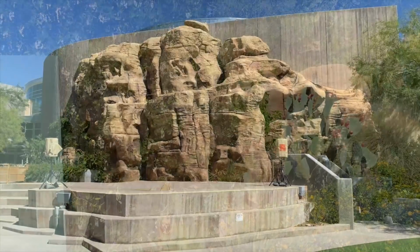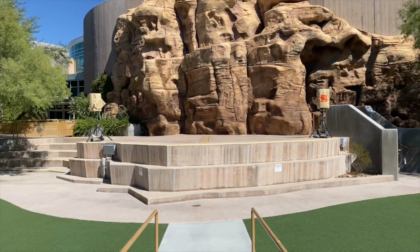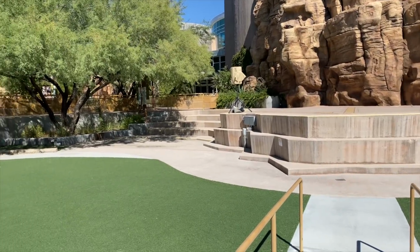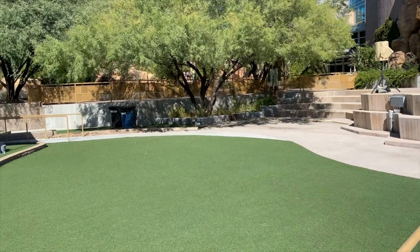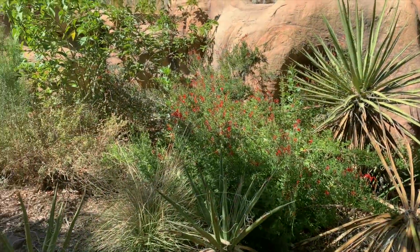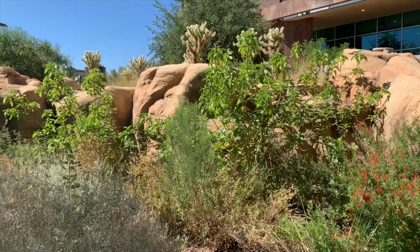As you can see, there is definitely a lot to the Springs Preserve, and the Springs Amphitheater is right here in the center of the campus. 13,000 square feet with tiered seating and a raised stage, and you can even rent it out for an event. All right, we could get distracted and keep wandering all day, but we are here on a mission.